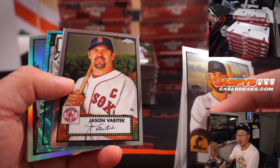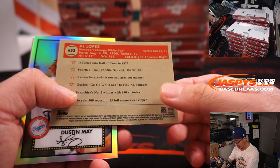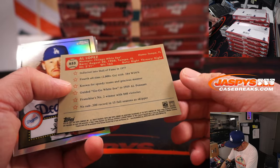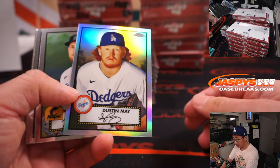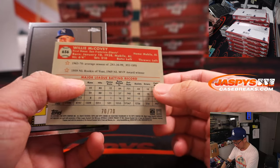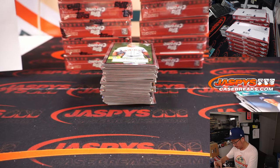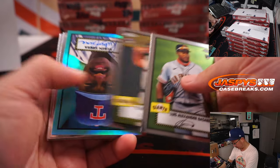All right. So these, of course, are facsimile autographs, as we know from back in the day. Here's Al Lopez. Not numbered, but a cool wave parallel here. There's the Dustin May refractor. And we've got a Willie McCovey Sparkle Speckle card, 70 out of 70. That's for the Giants. That will be for Adam.